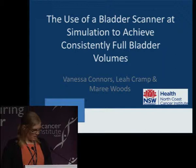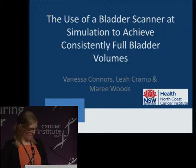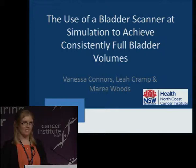So during treatment, if a patient does not have the required bladder volume, we would take the patient off the couch to resolve their bladder problems before we could continue to deliver their treatment. The emphasis on bladder filling was becoming very stressful for the patients and for the staff.